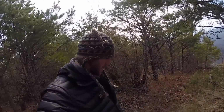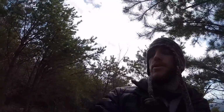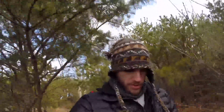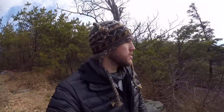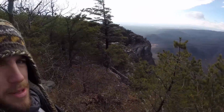Packing up our gear right now. We're gonna wake up at like 6:30. It was too damn cold, so we slept till about 11 o'clock. The lows were about low 20s. It was cold, but it's worth it. Wake up to these views here.